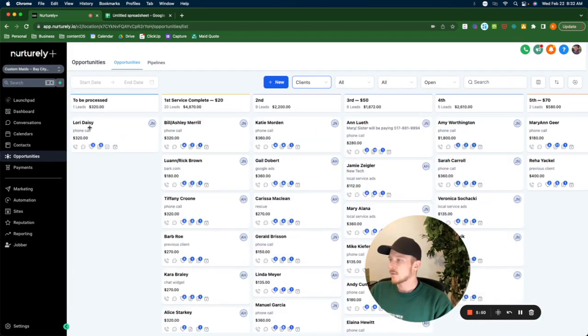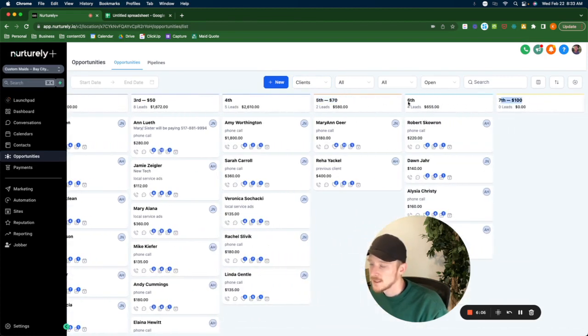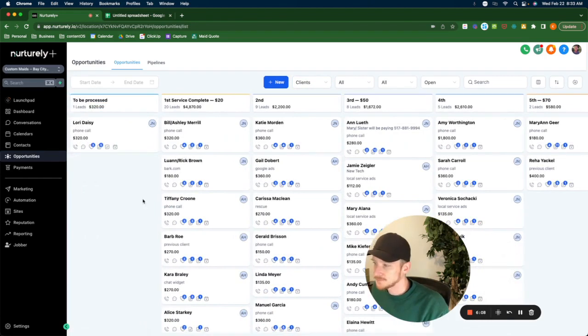Okay, so this is the other one that we're waiting on. She has an invoice out, I'm just waiting for it to be paid. And this is also what I use to track our commissions. Inside Nurturely Plus, I just drag them through the pipeline, and as they land on this final stage, they get paid out a commission.